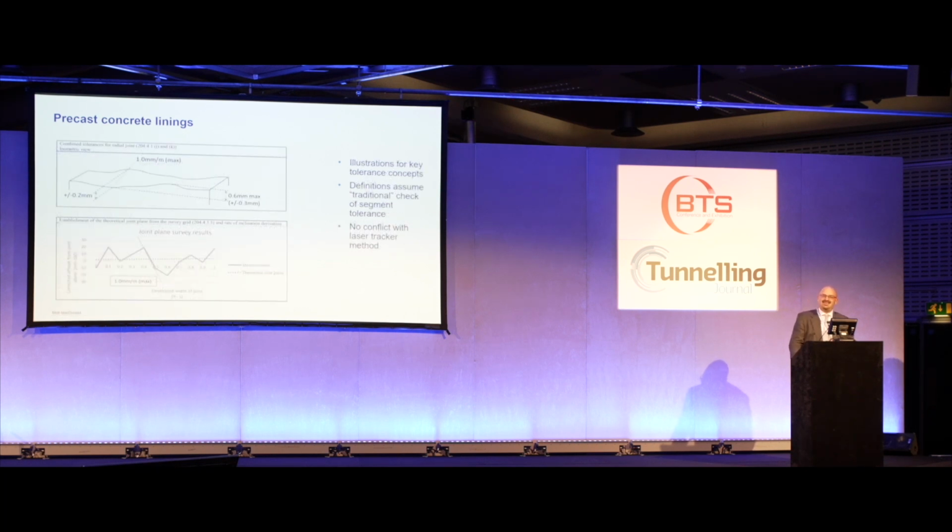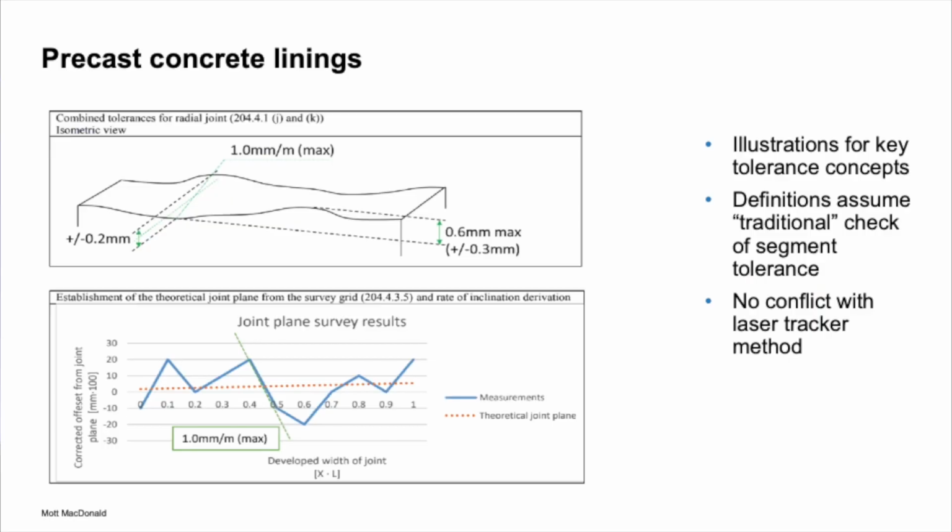I'm not sure if the people who are really cheering and clapping are now in the room, but this was the most desired change in the specification: give us pictures to explain how the tolerances work. We have provided these pictures. We hope this is helpful for the industry. We will see how it goes. Quite likely there will be misinterpretation of the pictures now instead of misinterpretation of the clauses. You never know. We'll see. At least we tried.